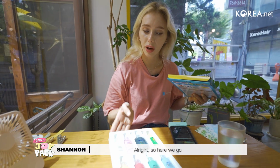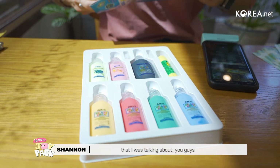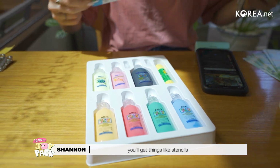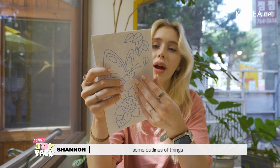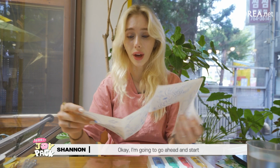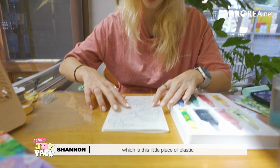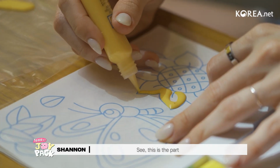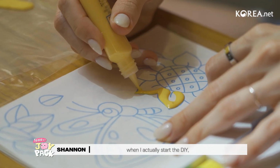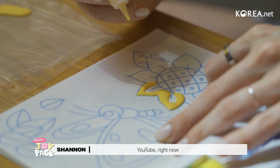All right, so here we go. This is the kind of putty paint situation that I was talking about, you guys. I believe inside the box you'll get things like stencils. So you're given some outlines of things that you could possibly use or draw. Okay, I'm gonna go ahead and start with the sunflower then. So I'm gonna put this over it, which is this little piece of plastic. Well shaped. See, this is the part where when I actually start the DIY, I kind of forget that I'm live on YouTube right now.